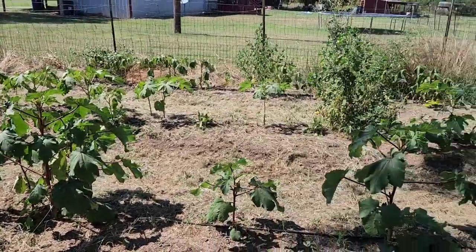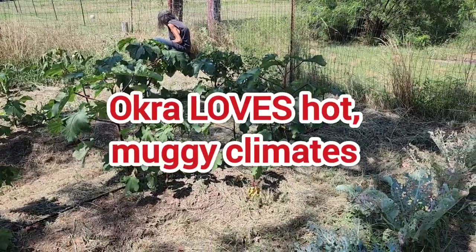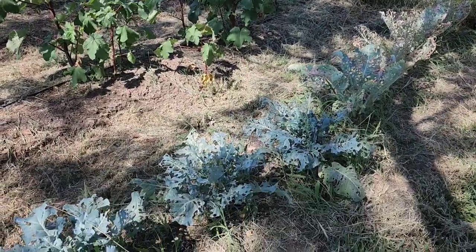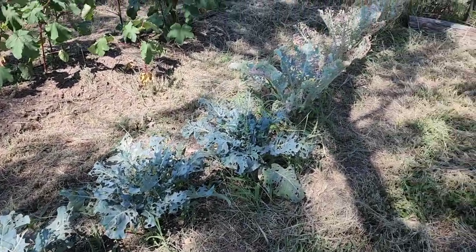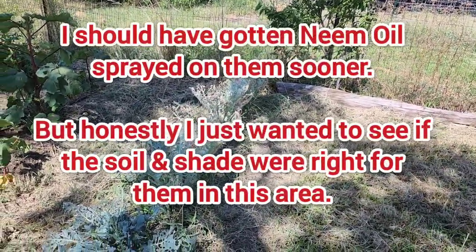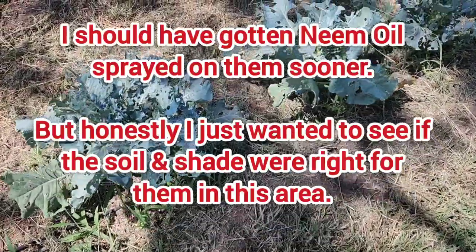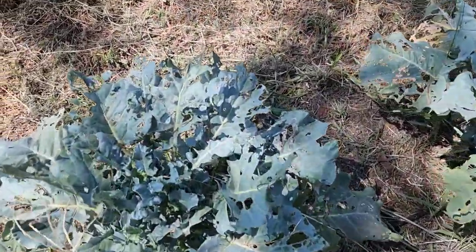Our okra, bada boom. It is doing fabulous. We're keeping up with the weeds pretty good. Our broccoli and cauliflower are still alive, but yeah, they kind of look like doilies at this point from the worms. So yeah, this one actually did better than the others.